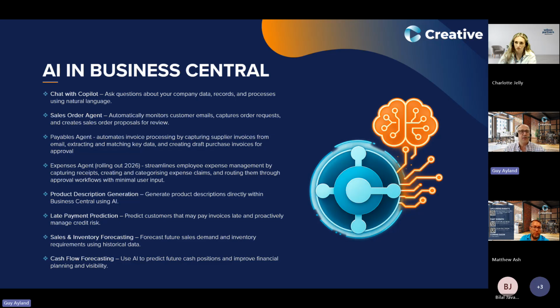So I did mention we talk about AI. As I mentioned earlier, these days, in all presentations we talk about AI, and Microsoft is really forging the way here with Copilot now embedded directly in Business Central. At the simplest level, there's Copilot chat built straight in, so that at any stage you can ask about your company data in natural language.